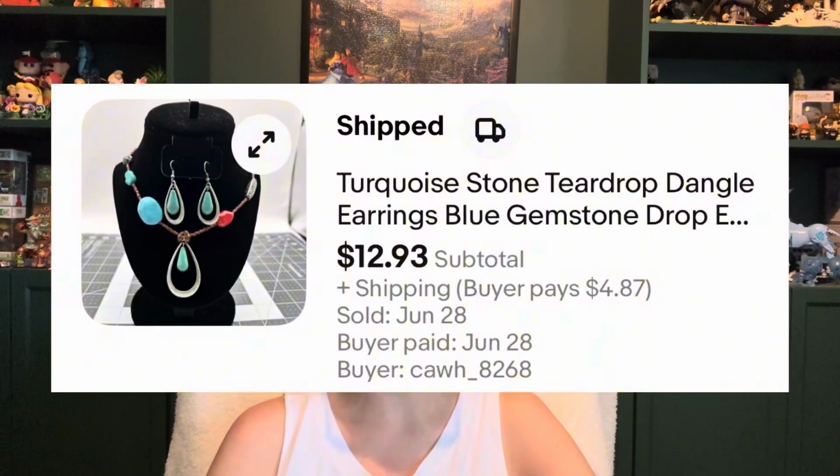Next is another long tail item in the store that I think I just dropped the price on. This was a set of earrings and necklace. It was a turquoise stone teardrop dangle earrings necklace. I had $1.25 into it from an auction last August where I bought a huge lot of jewelry. It sold for $12.93, and so I made $9.82 after 297 days.